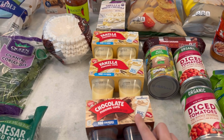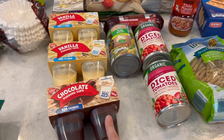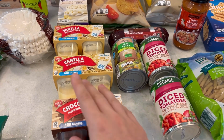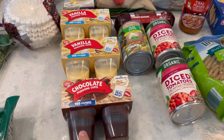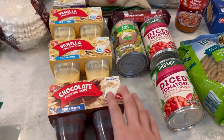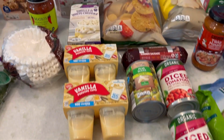We got 3 things of pudding, 2 vanilla, 1 chocolate. My 2-year-old likes the chocolate. My 3-year-old likes the vanilla, but my 2-year-old will eat vanilla as well. We normally let them only have 1 a day. So I wanted to get 3 packs this time just so it can last more than 4 days, because there's 4 cups in each of these containers.